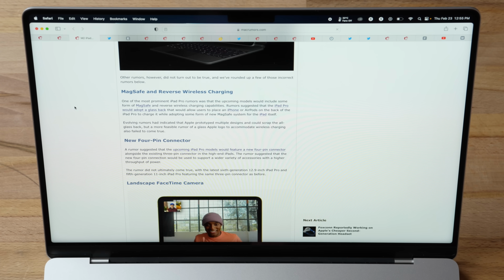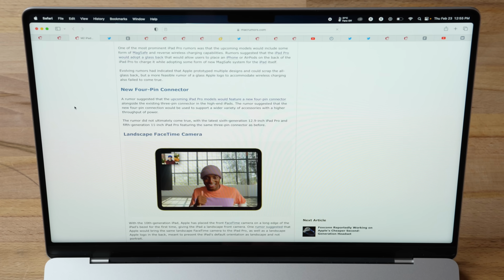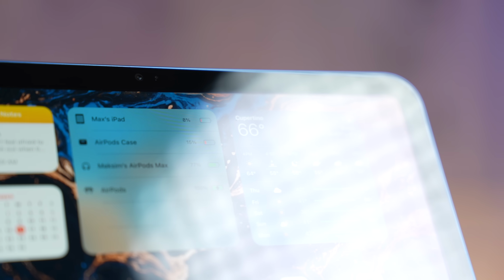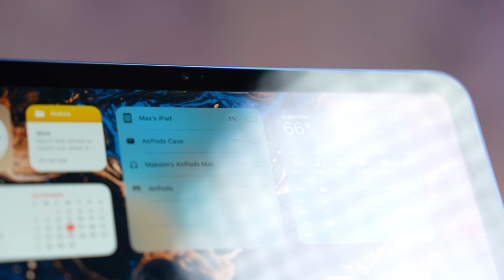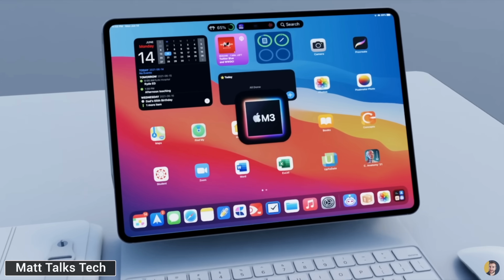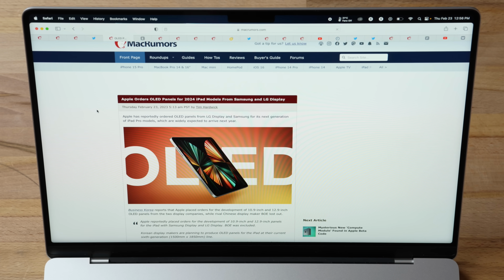Because this is not the iPad we were supposed to get. Yes, MagSafe and reverse wireless charging didn't come. The landscape FaceTime camera did not come, even though the iPad 10 budget model got it. Newsflash, the real iPad Pro that we were supposed to get was delayed, and that is gonna be the M3 iPad Pro model. And wait, it gets even better because we have even more leaks that in fact we just got literally today.